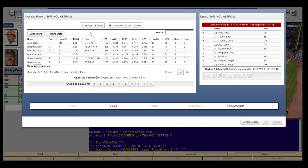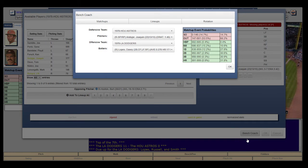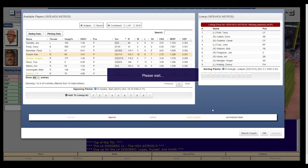Alright, I need a pitcher. Who shall we bring in? Oh boy. We gotta bring somebody in. Quickly go to our rotation. Well, Tom Dixon's a starter. We're not bringing him in. I guess we're bringing in Ken Forsch. Where are you, Ken? Ken gets to come in and deal with this misery. Ken, you've been promoted to the captain of the sinking of the Titanic. So Ken Forsch comes in.